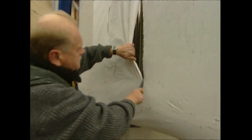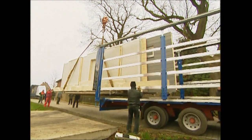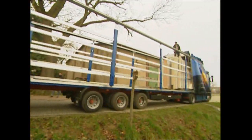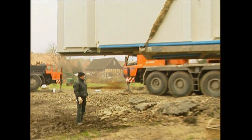Early in the morning, the prefab arrives on site. A crane makes short work of hoisting the whole ground floor off the truck in one fell swoop. The walls have been stacked in the order in which they'll be erected to save time and energy.